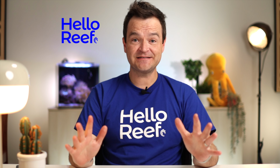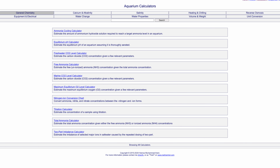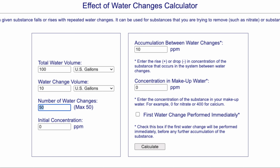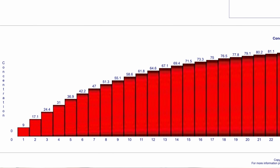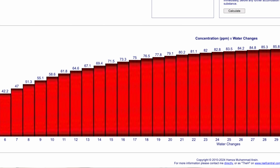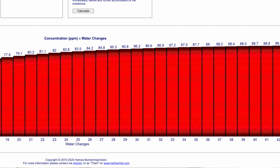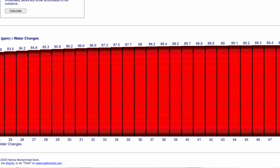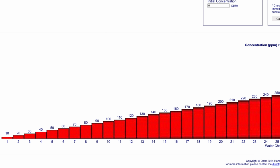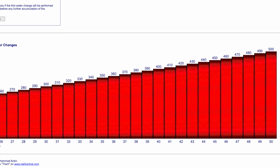And I'm not making this up. In fact, I'm using the calculator from Hamza's Reef. If you have a 100-gallon aquarium and you perform a weekly 10% water change, no element can ever rise more than 9 times the weekly amount added. For example, if you were to add 10 parts per million nitrate to your tank each week, after 50 weeks of 10% water changes, your tank would still have less than 90 parts per million nitrate. Without a 10% weekly water change, after 50 weeks, your tank would have 500 parts per million nitrate.